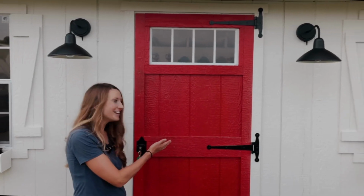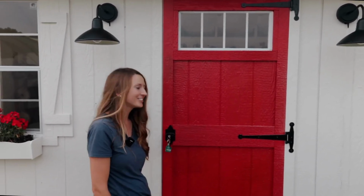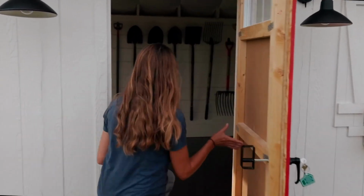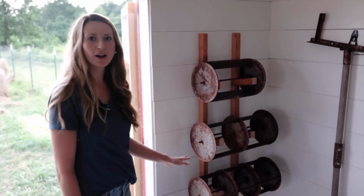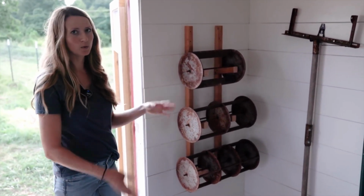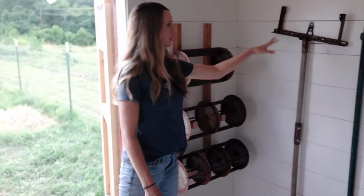Welcome to the garden shed. I'm going to give you guys a little tour of everything now that it's all finished. Come on inside. We're going to start over on this side over here. Cam built me this custom rack for my gritter tool. It has different sizes based on what spacing you want in the garden. And then over here, that goes with the gritter.